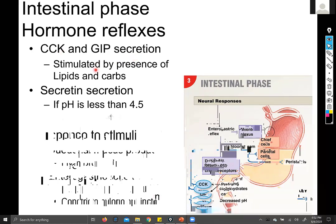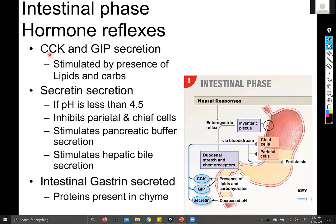So cholecystokinin and gastric inhibiting peptide are stimulated by the presence of lipid and carbohydrates. So this is the link between the full spelling of this word. Cholecystokinin is triggering the secretion of pancreatic enzymes, but it's really specific to fat.